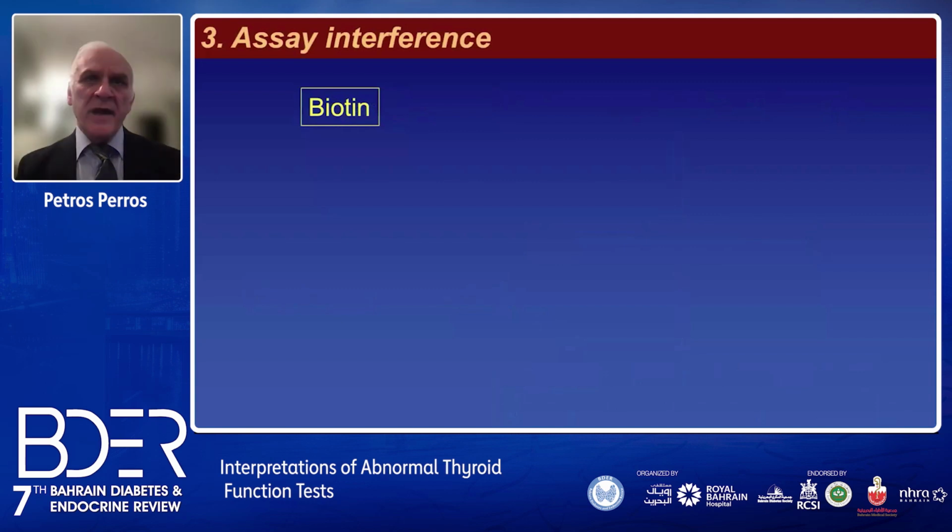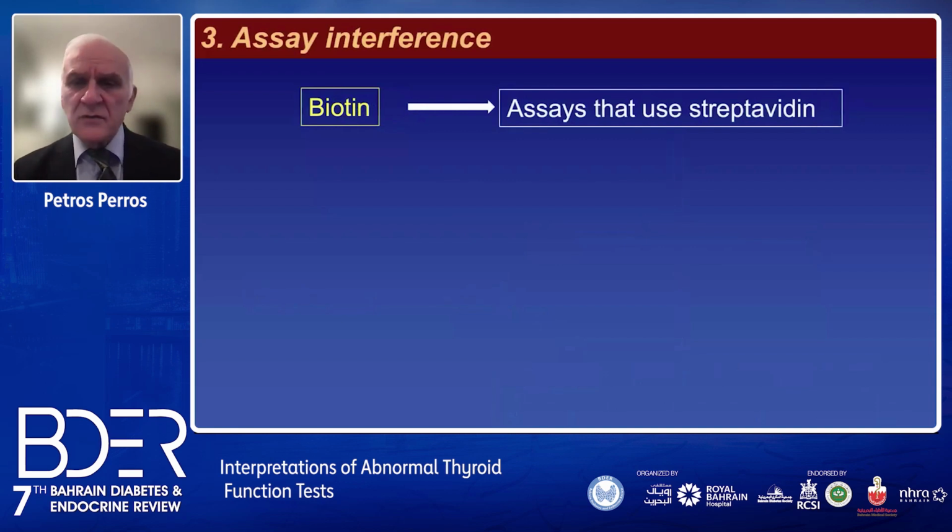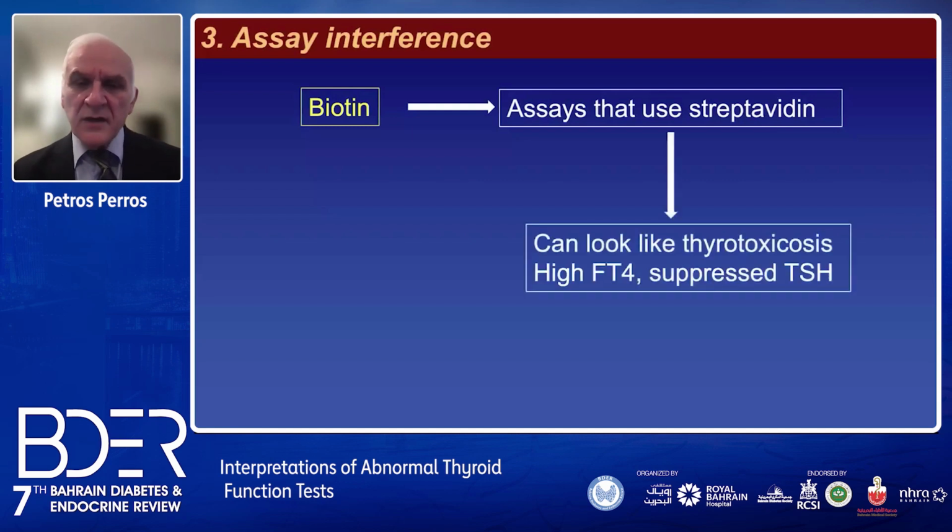Another way that assay interference can occur is with biotin. So biotin, as you know, is a vitamin, and certainly in the UK, we've seen an explosion of people buying supplements and vitamins from pharmacies without prescriptions and taking them. So this is increasingly a common problem. Now, biotin binds very avidly to another chemical called streptavidin that is used in many of the assays for thyroid function tests. And if there's a lot of biotin hanging around, then it interferes.